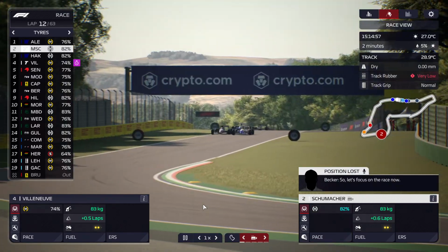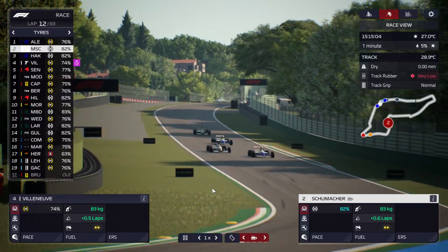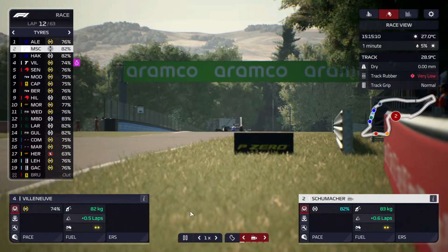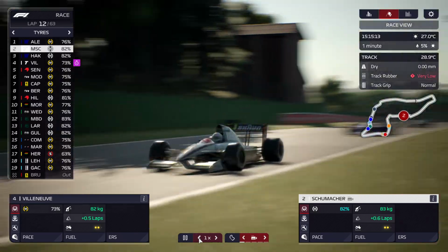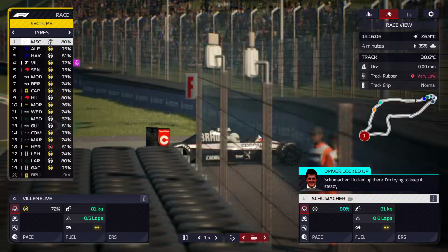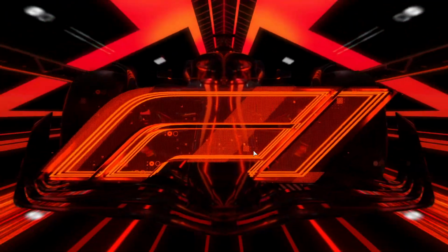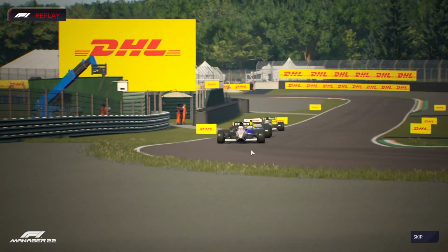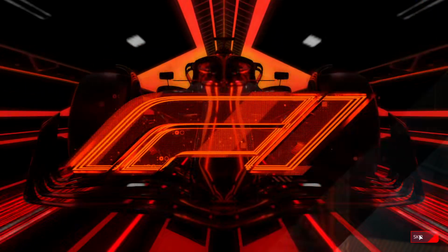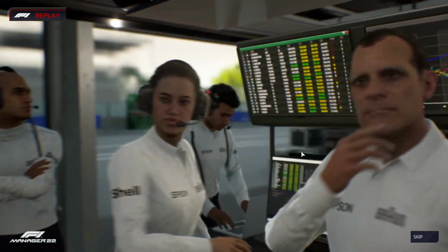So let's focus on the race now. And a new position, just gained by Williams. Let's take a closer look. Now let's watch this. The Alfa Romeo involved in this one. And there we see the crash. That's going to be a big blow to the team. Will they be able to recover? We'll see.